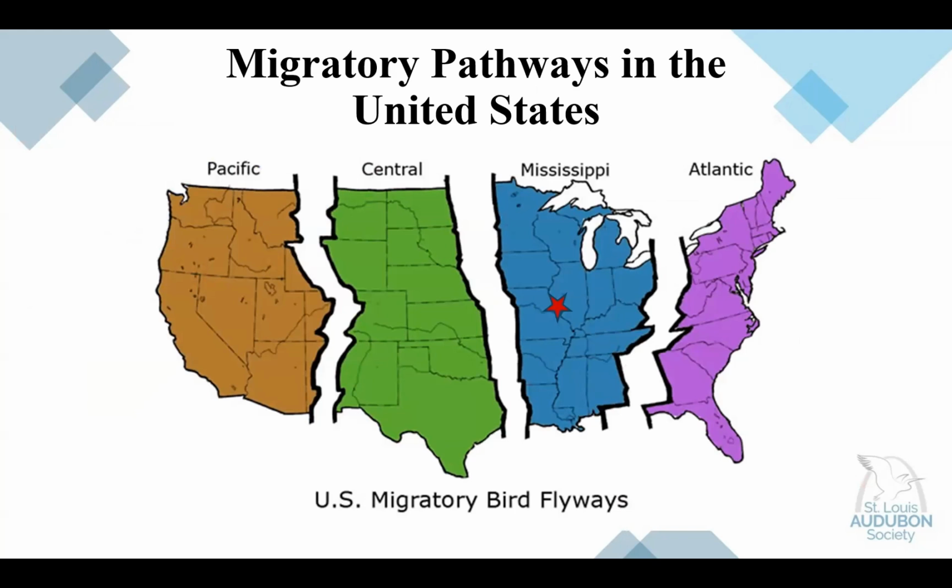And here you can see the United States has four major migratory flyways: the Pacific, the Central, the Mississippi, and the Atlantic. And St. Louis sits right there in the middle of the Mississippi Flyway, and it's denoted by the red star. And this area is defined by the critical river systems that are used by the birds, such as the Mississippi and the Missouri. It's a very important flyway also in the sense that 60% of North American songbirds utilize the flyway, 40% of North American waterfowl do as well, and that accounts for over 325 species of bird.